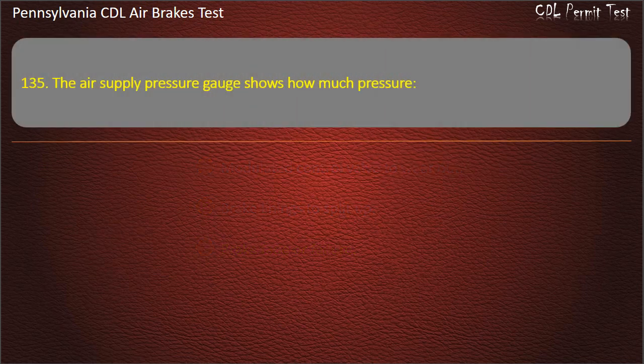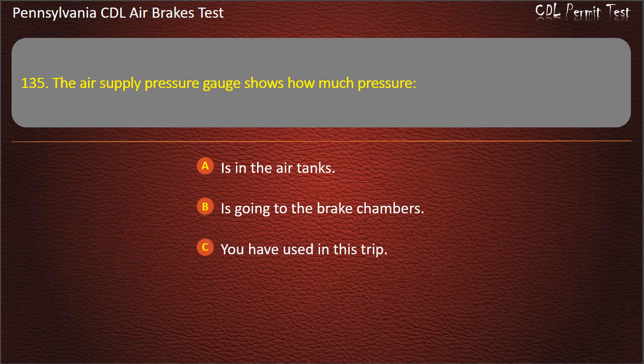Question 135. The air supply pressure gauge shows how much pressure is in the air tanks, is going to the brake chambers, you have used in this trip. Answer. Is in the air tanks.